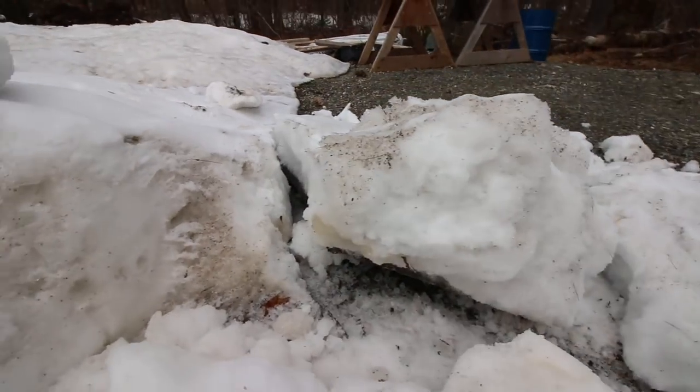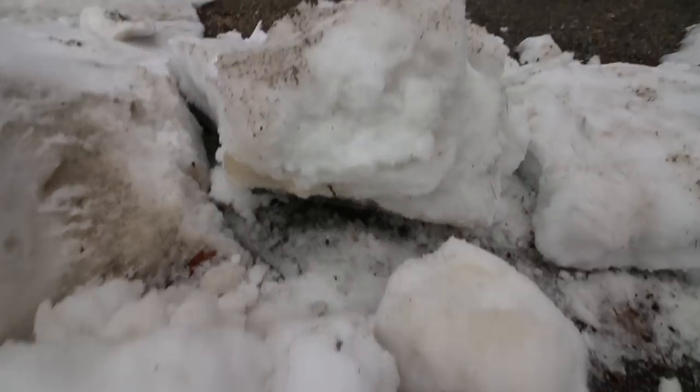A frozen ice block. Let's take the plow off and use the bucket. Watch, look at this one. It's like an iceberg. See the ice in the bottom? Crazy.